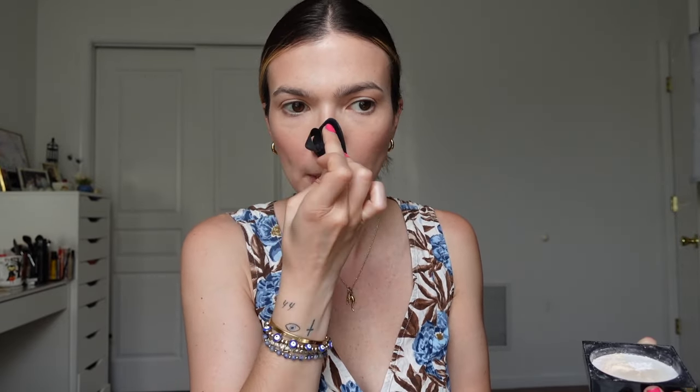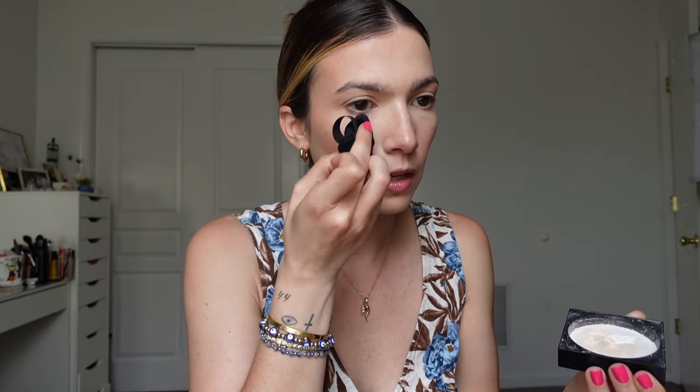Clean up underneath. Just like that. Now I'm gonna take whatever's left over on here and just go over my nose, just right here. I don't like a shiny nose. Everybody's got their own preference. A little bit more on my puff like this, and I'm just gonna bake a little bit, just like right here. I don't like when I get shiny in here.